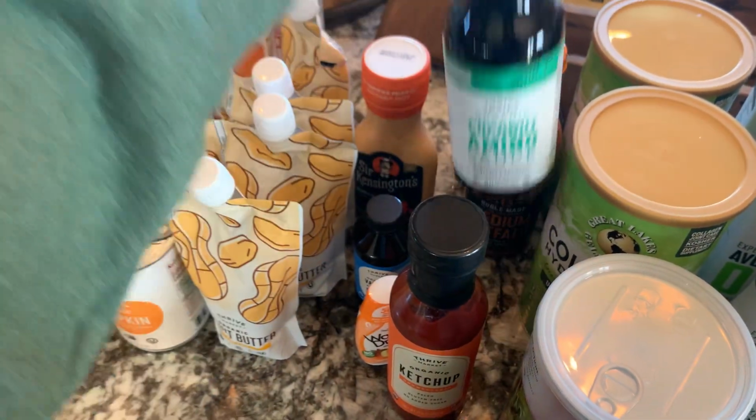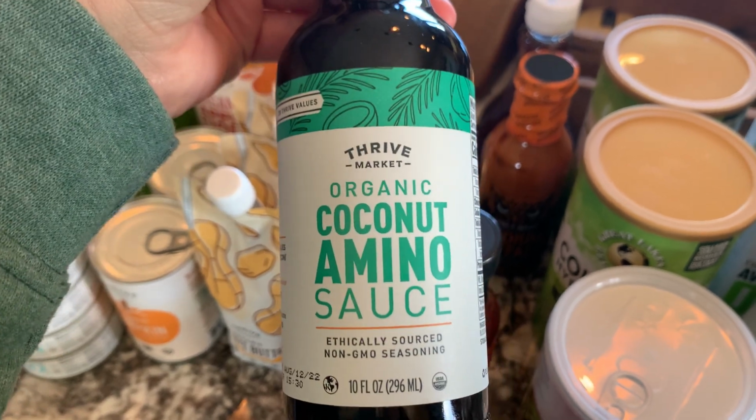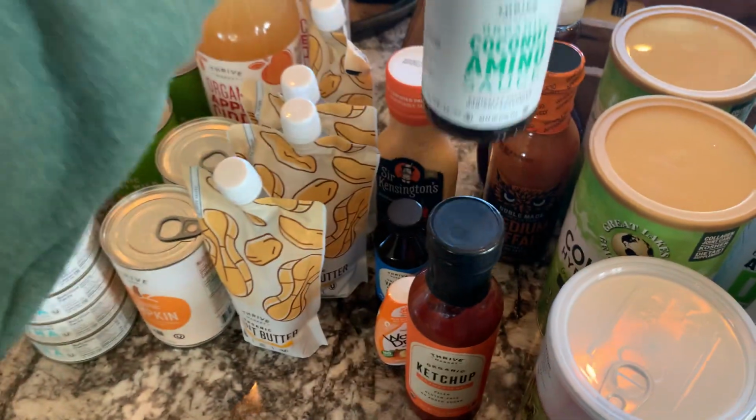So let's see, coconut aminos. This is a really great replacement for soy sauce, especially if you have to be gluten-free. I use coconut aminos instead of soy sauce. So I just stocked up on that.